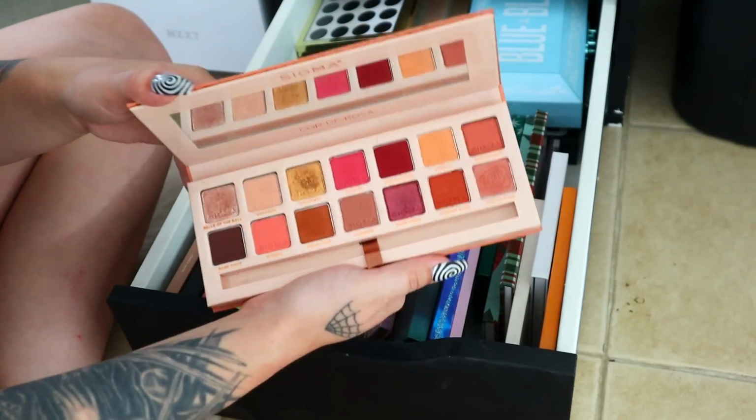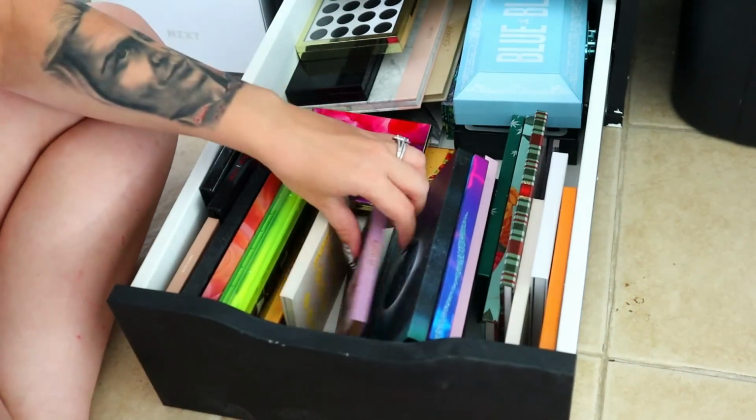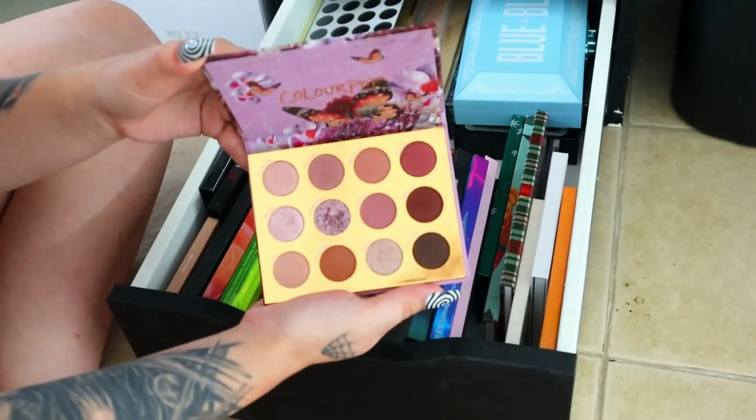But it hurts my heart because this was really pretty. But the second they come out with the mini version, I'm like, mini. So, declutter. Flutterby from ColourPop. I can't bring my heart to get rid of it.